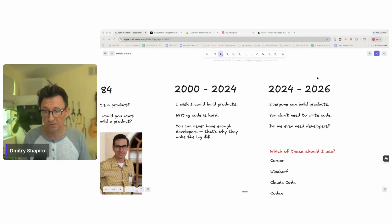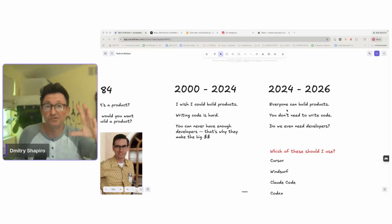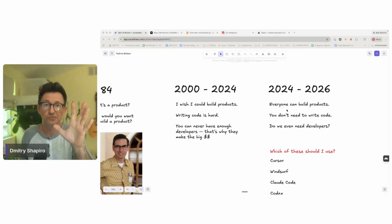Writing code is getting easier and easier. And we're really already at the place where everyone that wants to build a product can build a product. Okay. Again, we'll dive into what does it mean to build a product versus write some code. But here I'm just kind of calling it build a product.